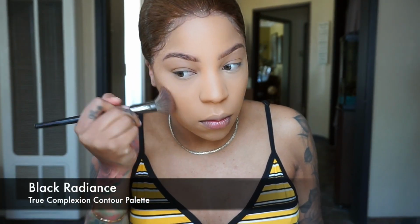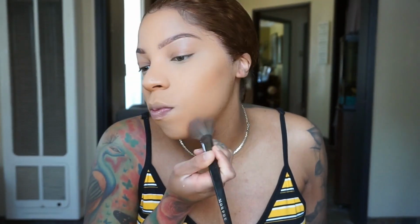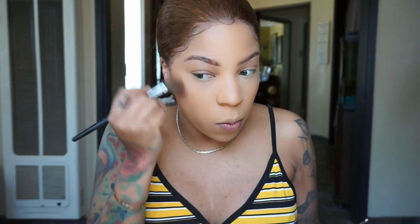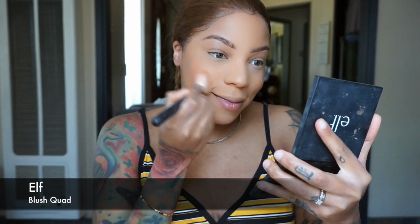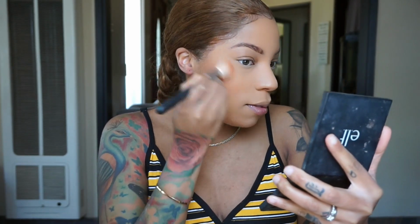Next, I'm going in with my black Radiance True Complexion Contour Palette. This is my favorite contour palette literally ever. It's from the drugstore. It's $7 and it's bomb. Like, I can't say anything else, it's bomb. Then I'm going to take my e.l.f. blush and I use the orangey brown shade, but I'm using the e.l.f. brush.